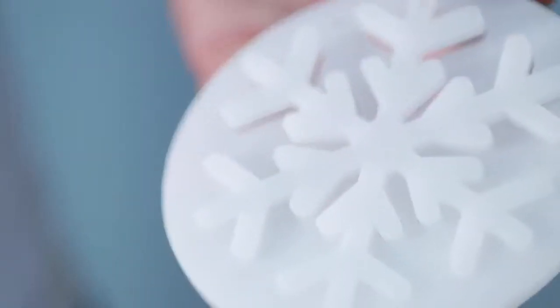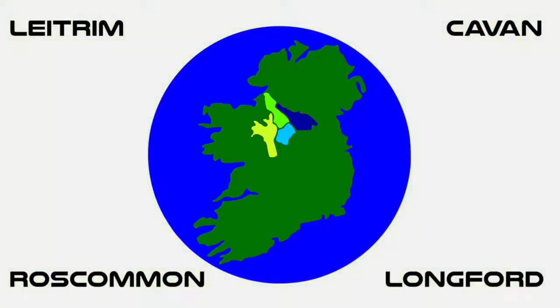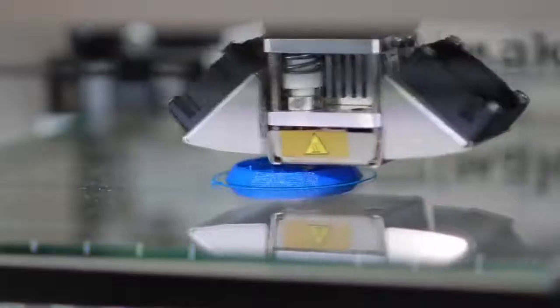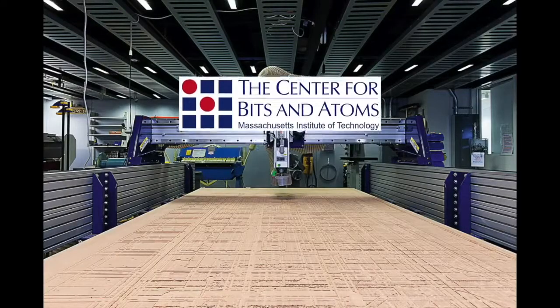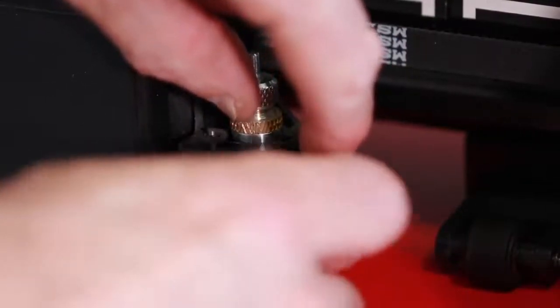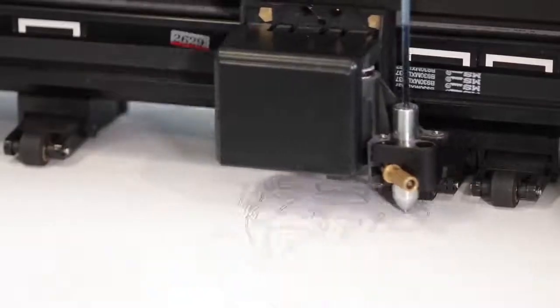FabLab Maker Hub is a mobile Fab Lab funded by the Upper Shannon and Erne Future Economies Project. It covers a geographical area of Counties Leitrim, Cavan, Longford and Roscommon. Its aim is to provide increased access to digital fabrication technology and deliver training on design skills, design thinking and digital fabrication. Fab Labs are a global network of nearly 2,000 digital workshops that share a common set of tools and technologies. The concept originated at the Centre for Bits and Atoms in MIT. The goal was to provide access to the tools and knowledge to educate, innovate and invent using technology and digital fabrication to allow anyone to make almost anything, and thereby create opportunities to improve lives and livelihoods around the world.